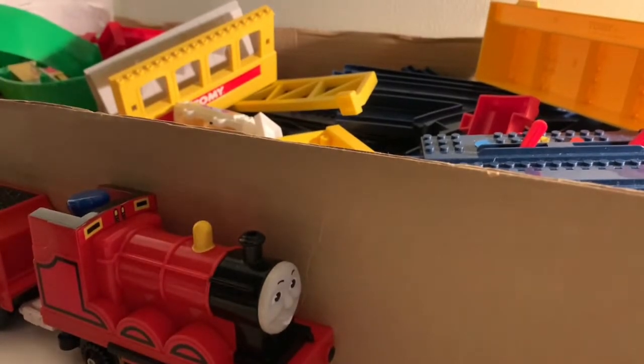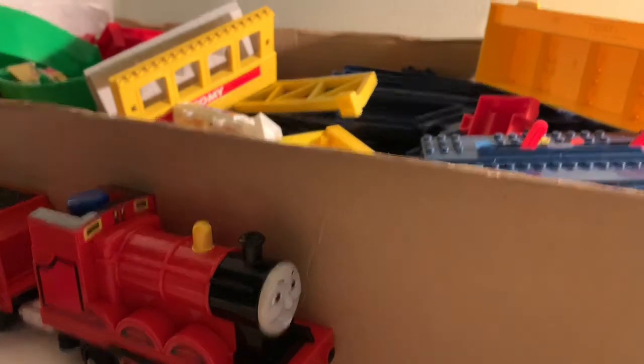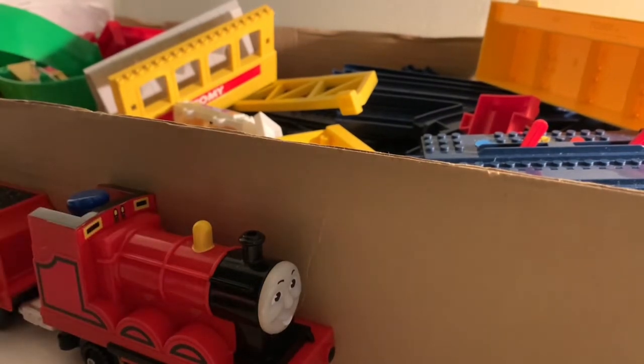This is the chassis to... Oh, wait. I think, yeah, these are the chassis to Annie and Clarabelle. The red ones, I think they are. Yes, the red ones. Them two are the troublesome truck ones.